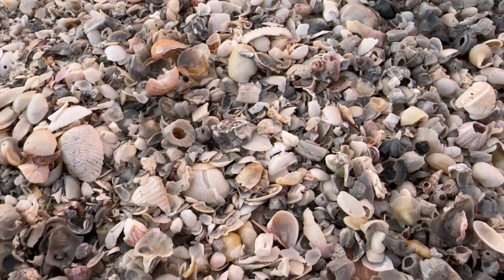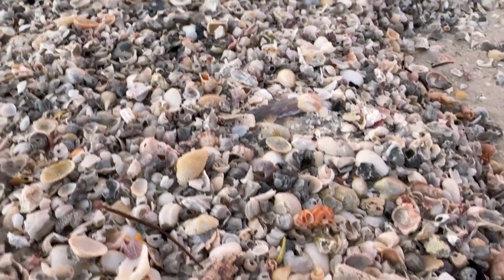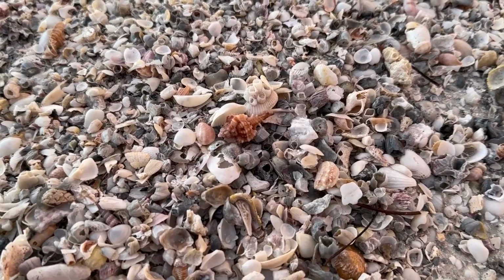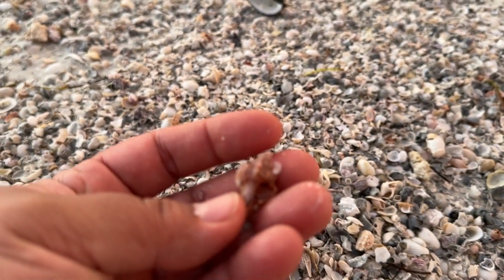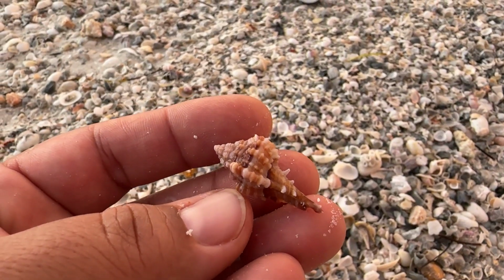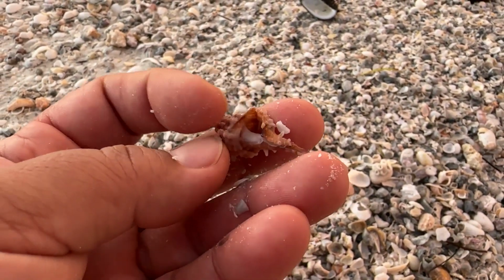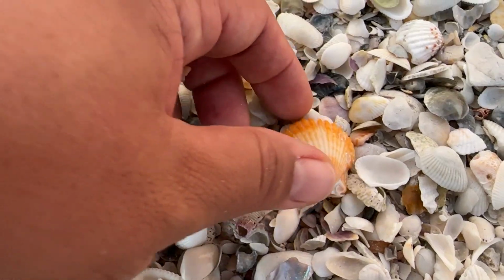Let's pick up that one and let's see what else we can find. Lots of littles up here. And this is one of the littles I was hoping to find. Yay, and I did. Okay, it's a little chipped on that lip, but that is a really nice rose murex. I don't find them a lot in this brown color. This is maybe the third or fourth one that I have.